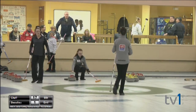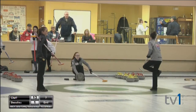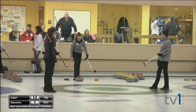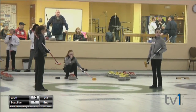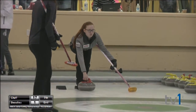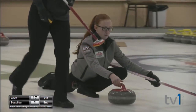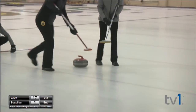Team Beaulieu, I think, needed to try to bail out of that end a little bit earlier and get some of those rocks off in the front. They kept on chasing those rocks that were in the 4-foot, and actually it was those rocks in the top 8-foot that were the trouble stones. They cut off the path to the 4-foot, and you could see on her last rock she didn't have much to choose from.